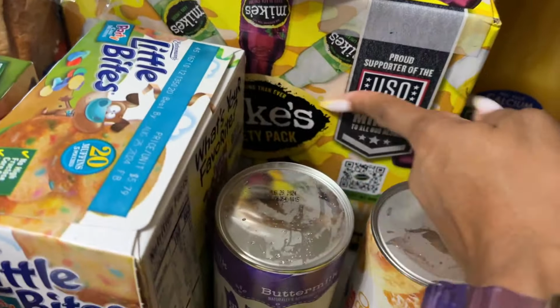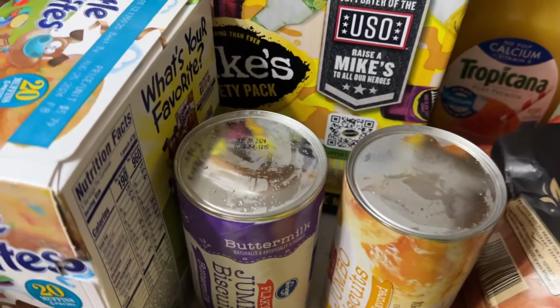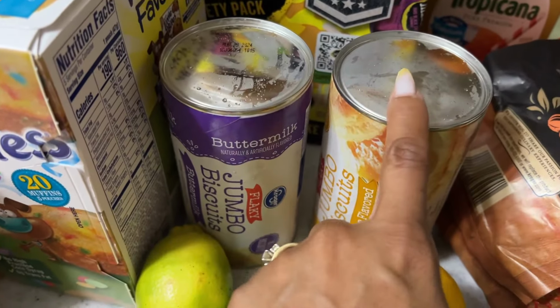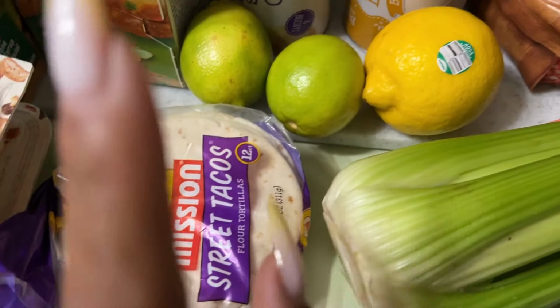Oh, and then y'all, don't sleep on my Mike's Hard Lemonade. So I got that. That was on sale too. Then we got 2 biscuits. I had coupons for those. Then we got 2 limes. Then we got a lemon. And then I got street tacos. I had coupons for those too.